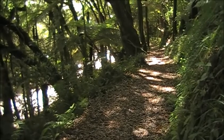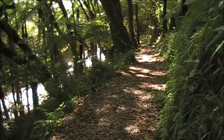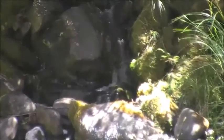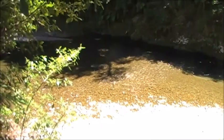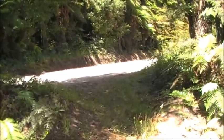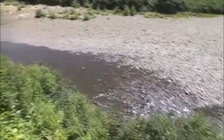The track goes down to the road now, crosses it and continues back along the road, or the track is between the road and the river. The track comes out onto the road for a couple of hundred yards back to the car. This is another glimpse of the river as it meanders its way down to our swimming hole.